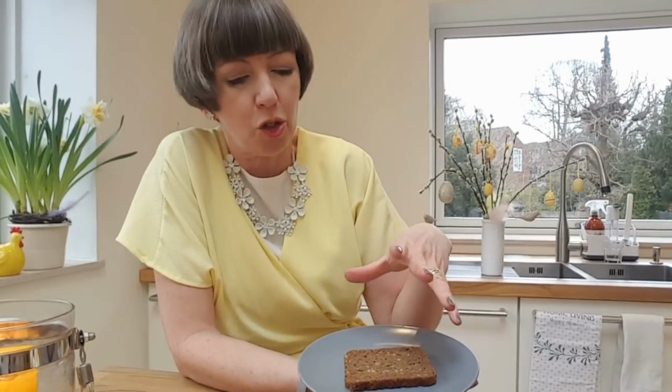And then generally after that, if you're at some kind of fancy do, they will give you a different plate and cutlery once you've had the first fish course, because the herring is quite strong, so you probably want to change your eating irons, your cutlery and your plate, and you'll be given a fresh plate, and then you take more bread and then you will put various toppings on it.